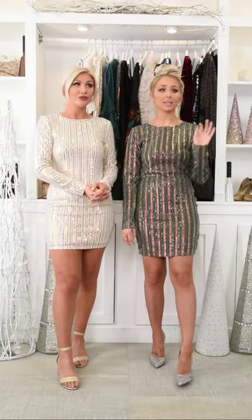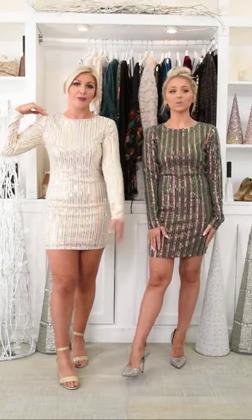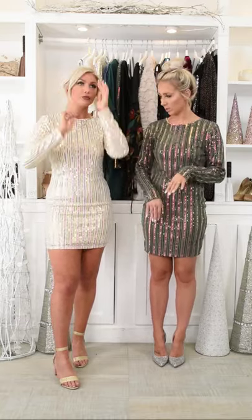And for a lot of you that were saying that it's cold where you live, hello. Here you go. Here's your long sleeve dress, which is going to keep you nice and cozy, but not overheated, which is important. It has almost like an iridescent sequins that run down the front of it.